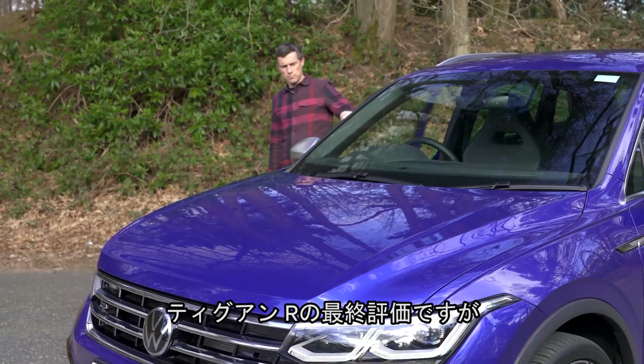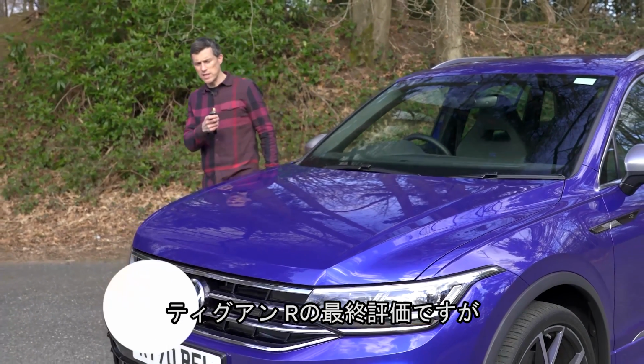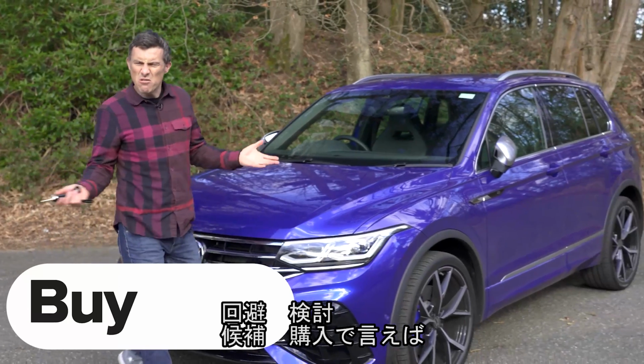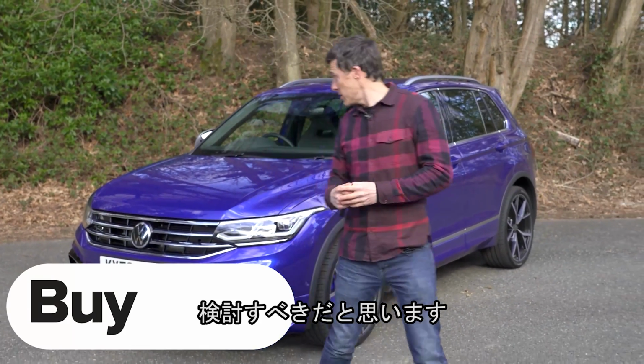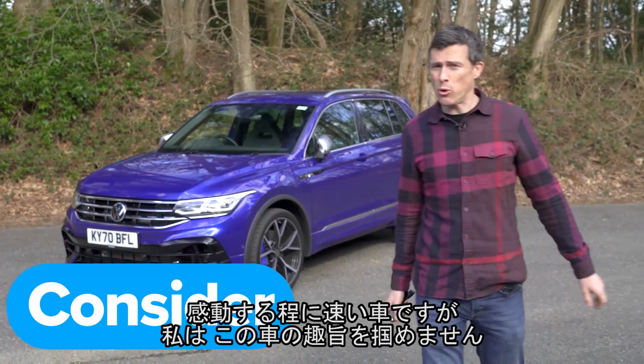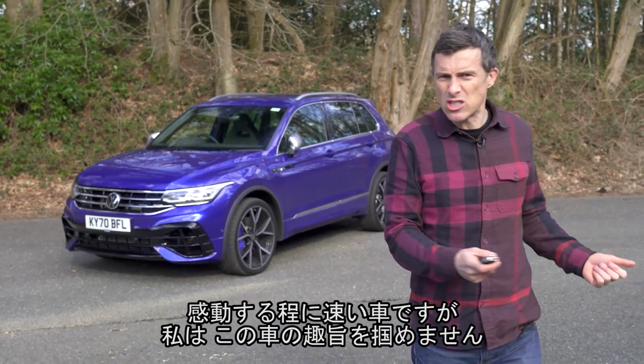So then, what's my final verdict on the new Volkswagen Tiguan R? Should you avoid it? Should you consider it? Should you shortlist it? Or should you just go right ahead and buy it? Well, I reckon you should consider the Tiguan R. It's actually really impressive and extremely quick. It's just that I don't really see the point.